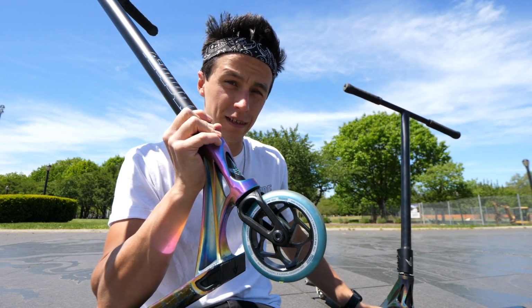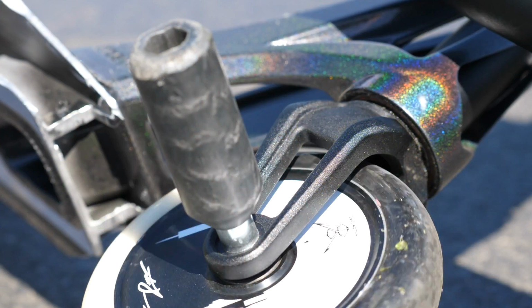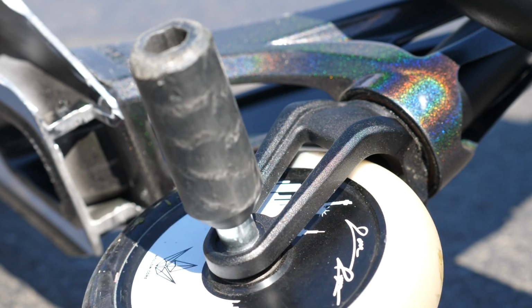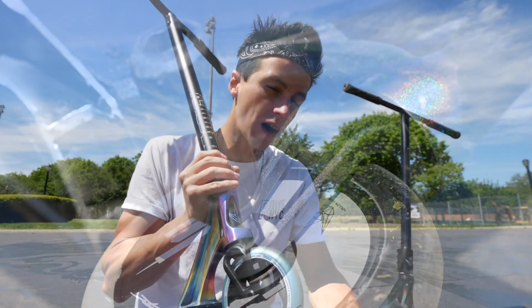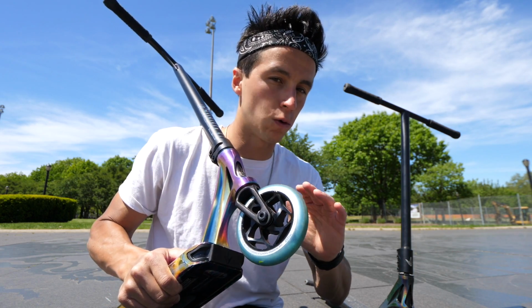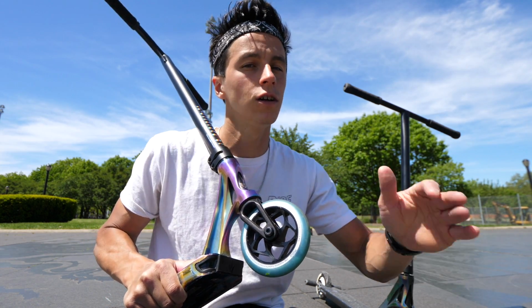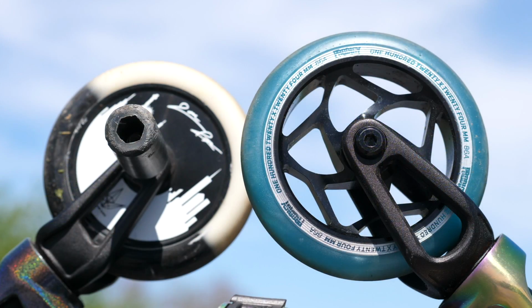The Declare fork has a little bit more of a cut into the fork. Either way, on both forks you can run the wider wheels and go up to 125 millimeter, even though these have 120s. If you have another wheel and you want to change, you can put 125s wherever they are on these forks.